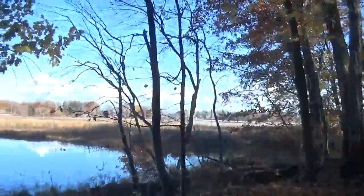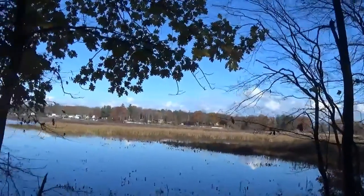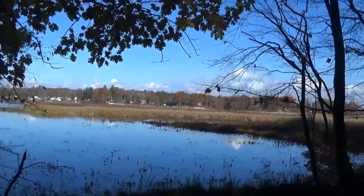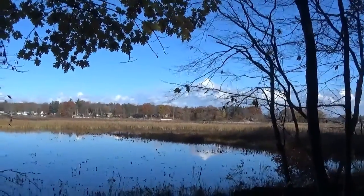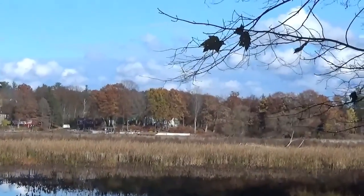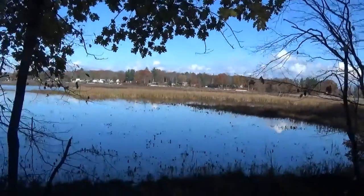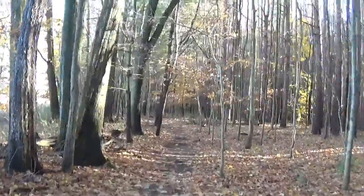Work schedule's all screwed up still. It's work. People at work know what I'm talking about. Still got some fall foliage over there. Not much though. Wish I would have gotten more fall foliage, but when it rains every day.